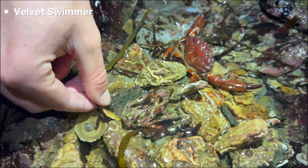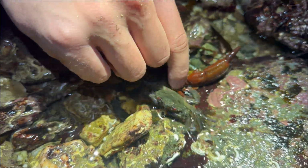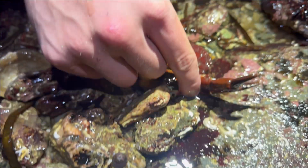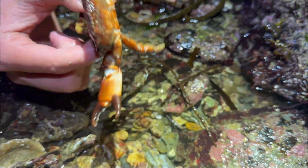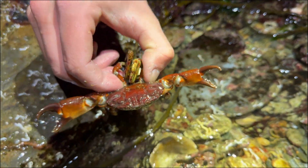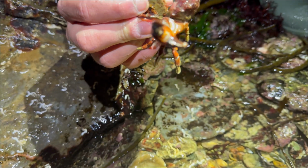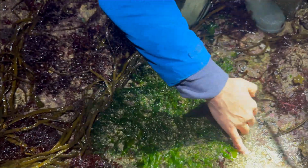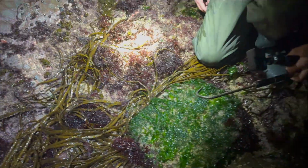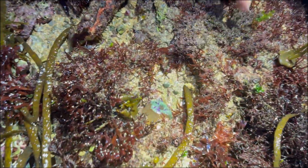There's a velvet swimmer. Oh, and then a really big furrowed crab. Very aggressive one. That's a male. As you see, thin carapace. Very, very aggressive. Very orange. Very cool. You don't want to get got by that claw. Oh, that's wicked. Snakelocks out of water.